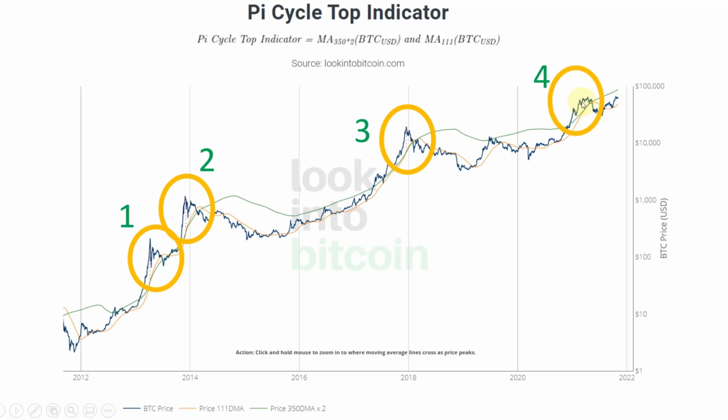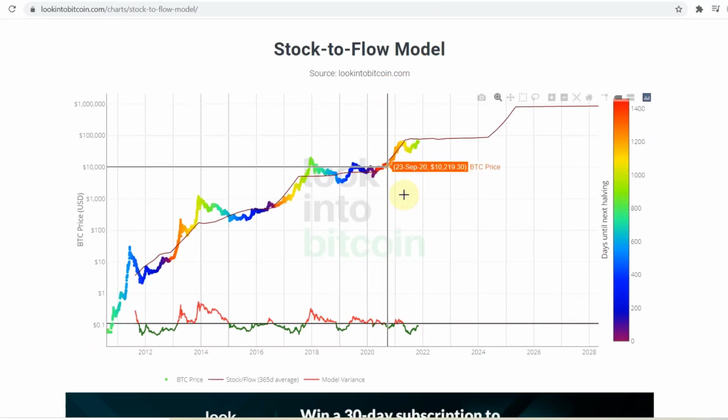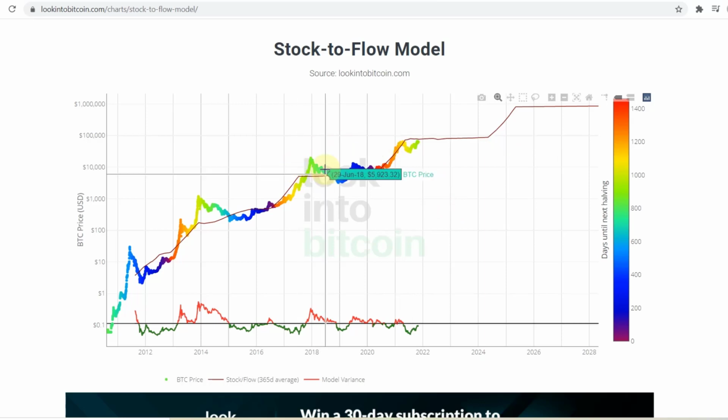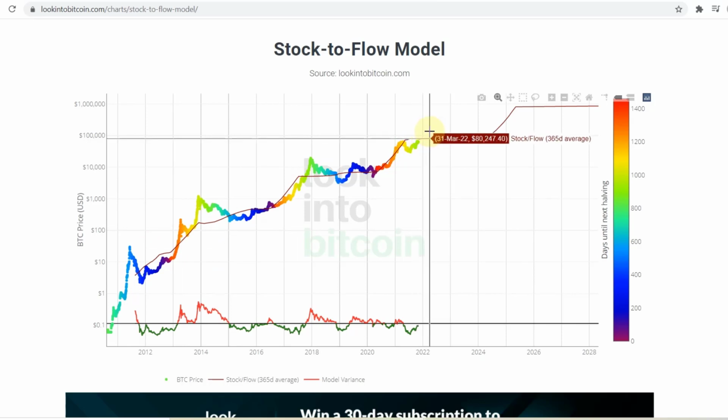So let's take a look at another indicator: the stock-to-flow model for Bitcoin. We are currently just below the predicted level, which I think is around 80,000. Historically, at the peak we normally did overshoot the target price. So if we overshoot a little bit, maybe we could get to 100K, maybe even a little bit more.